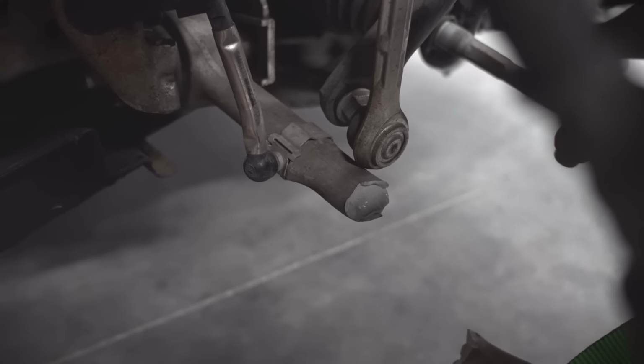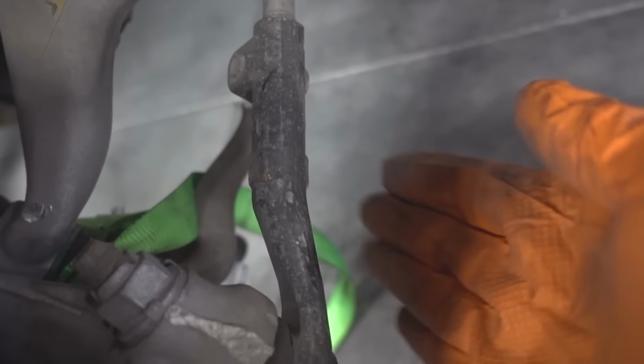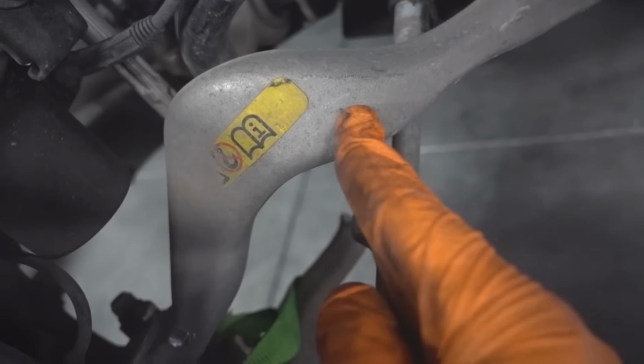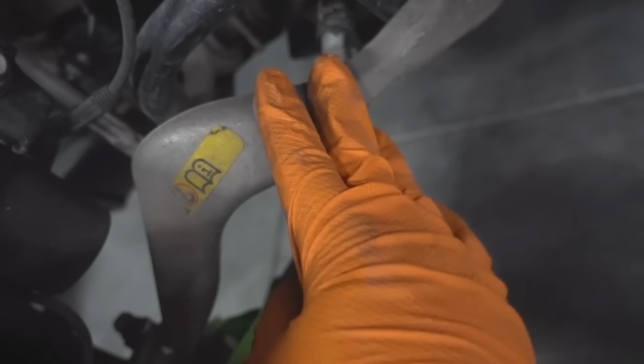So if we look back here, you can see that the control arm is 100% just snapped right off, which is a good and bad thing. It's a bad thing because that means that the only thing keeping this on the car is the steering tie rod end, which is probably bent or something. It needs to be replaced or at least adjusted. And also this is most likely bent. I don't think it's supposed to have this sharp of an angle. But we have both of these control arms.